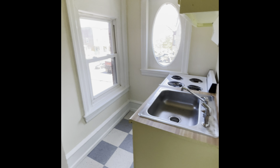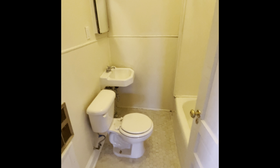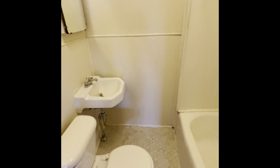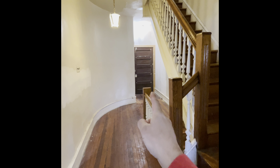And then here's your kitchen. You got an electric range, your sink, your refrigerator right here. And then newly tiled floor. Redone bathroom here. And then here's your shower tub. Laundry's right outside on this floor behind that door right there. And there you have it.